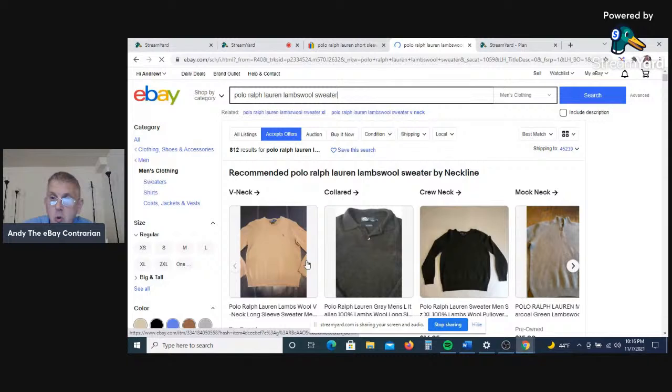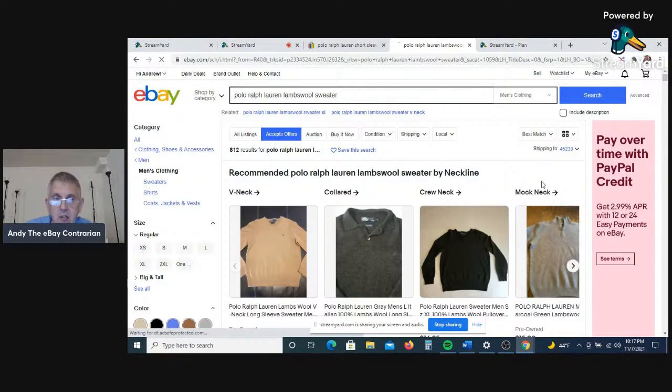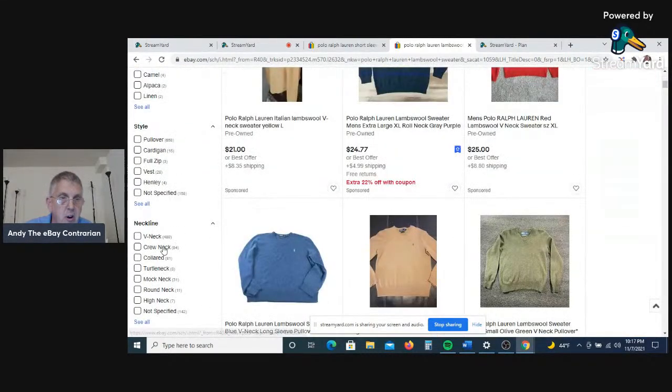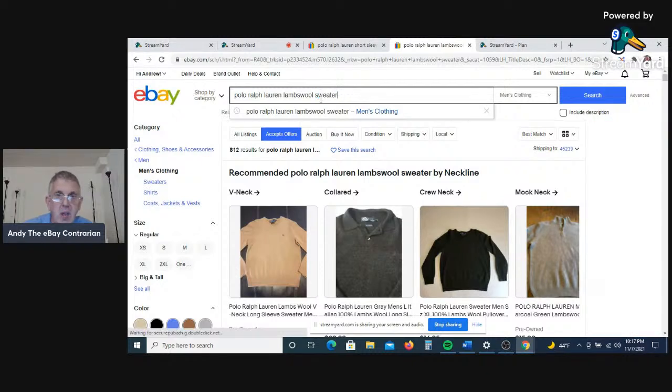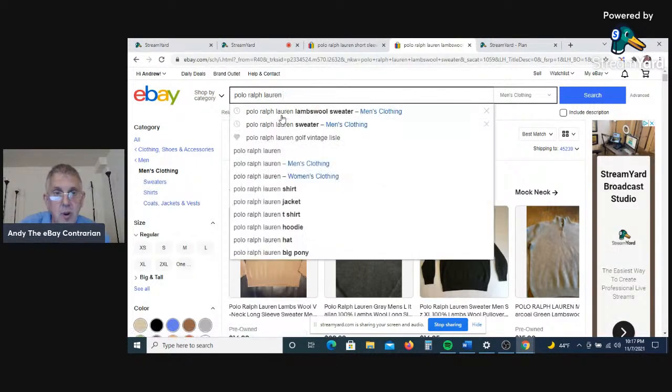half zips or quarter zips or mock necks. And you can see people can navigate based on that. So if you have that information either in your title or in your item specifics, where they can search it over here, that's going to help people find your stuff too. But again, you should be able to rank really, really well for 812 results. And I put one of these up last week, and it sold before the weekend started, which was pretty cool. Another one that came up was cashmere.